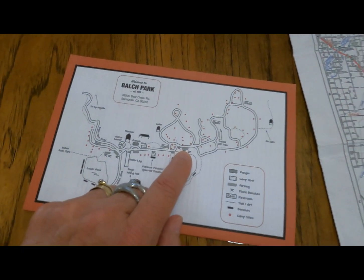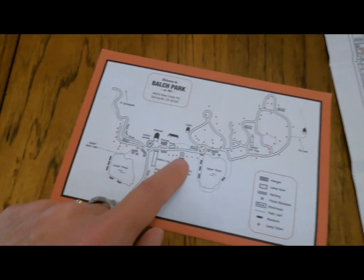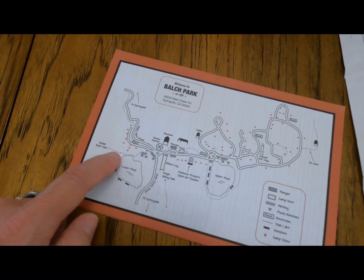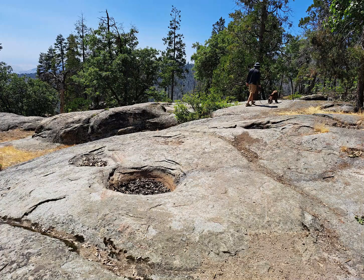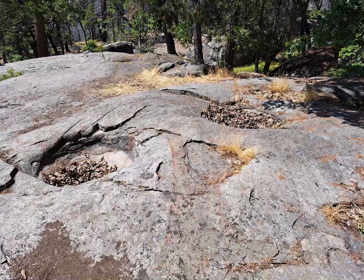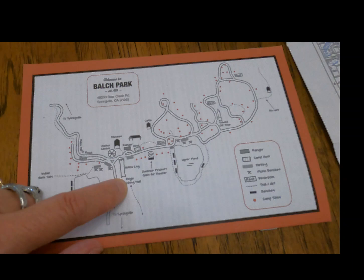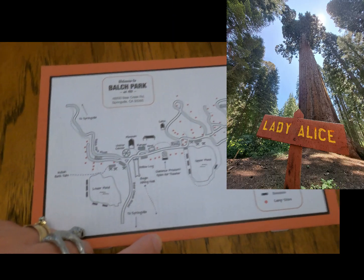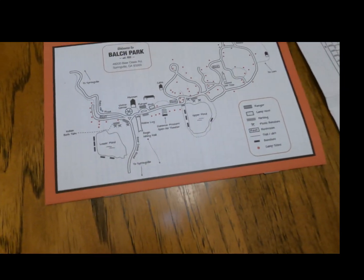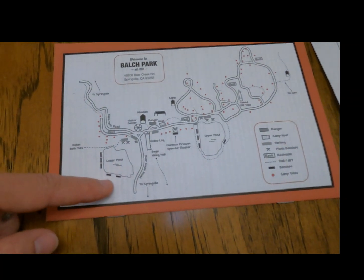There's areas for day picnicking over here. You can walk around the ponds. It's really beautiful. If you park somewhere, you can also walk up here to the Indian bathtubs, an area where the Native Americans used to have some grinding holes and then areas where they would soak. And then there's a trail that begins here at the Hollow Log, and it's 1.5 miles, about 2.4 kilometers, and it goes all the way out. I don't have a picture of it right here. It goes out and comes around and then ends over here.